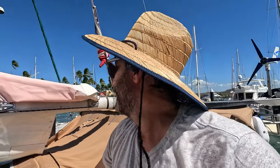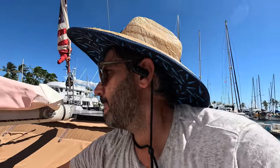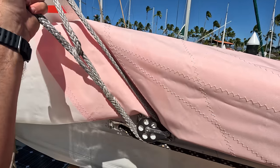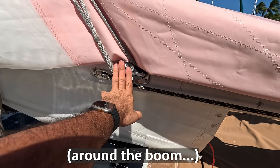I'll tell you what though, it would not be easy in a full gale to be messing about with this thing. So I could either, I don't know, I'm trying to think what the best way to do it is. This would certainly hold, but there's not a lot of tension. I would want it down further, and you can't have all the load on one side, you have to go through the boom.